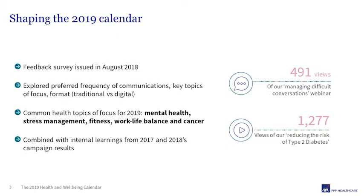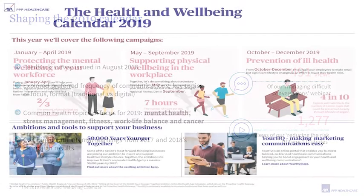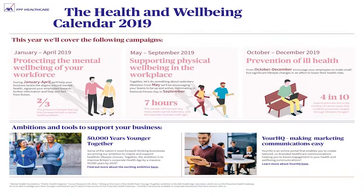For the 2019 Health and Wellbeing Calendar, we shape the campaigns, themes and content based on your feedback, insight and results analysis from 2017 and 2018. We wanted to gain greater insight into the areas that corporates across the country were planning to focus on for 2019. And we wanted to know what formats were preferred and what was the ideal frequency of campaigns. Apologies for those familiar with the calendar, but we'll begin with a brief summary of what the calendar is and what it's designed to do.